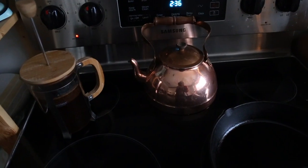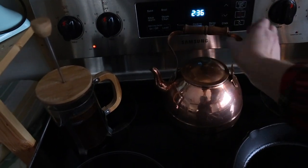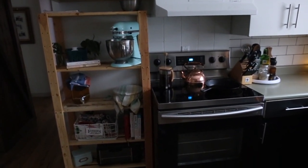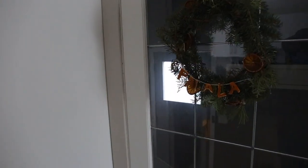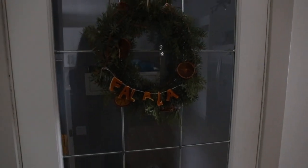Hello, Everest. And then we have this vintage teapot that I found at a thrift store, and my husband just shined it recently. And then yeah, like I said, that's pretty much it for Christmas stuff in our kitchen. It's just super minimal. This little wreath that I made that I showed in a video, it's kind of hard to see because it's backlit, but it says fa la la, and these little orange peels have kind of curled inwards. But yeah, I made that.